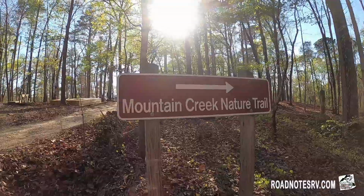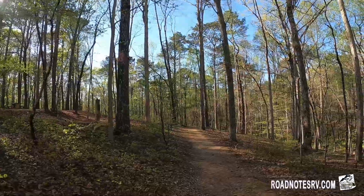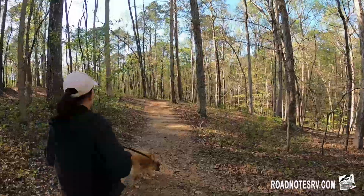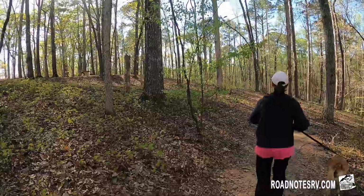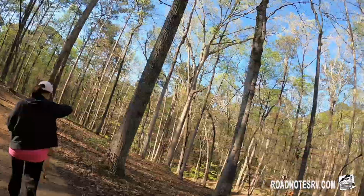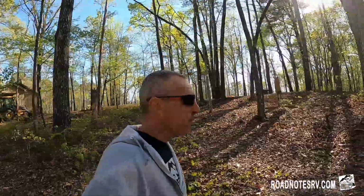Zoe likes this one for some reason. That's the Mountain Creek Nature Trail, which we're going to still have to check out. And we're going to walk a little bit just because Zoe wants to go. But there are just so many little trails that go off, the size of the campground that you don't have to go anywhere to go hiking. Just step out, pick your direction, and you'll find a trail within this campground.